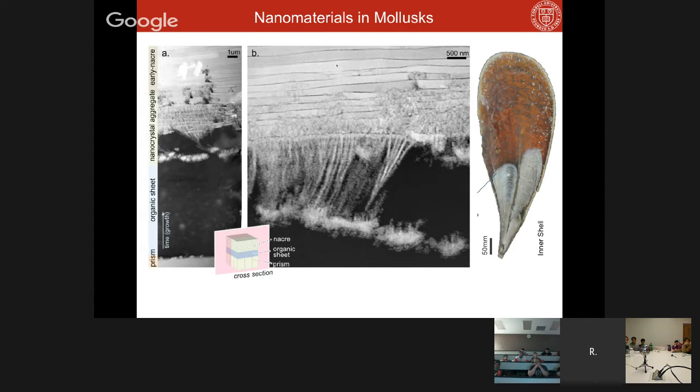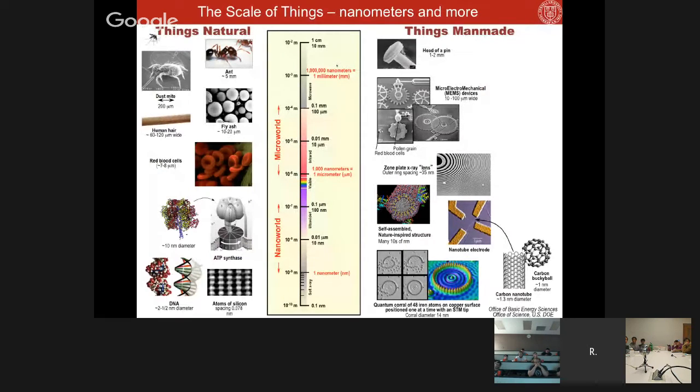So the point here is just to say that things exist at all scales, both natural and man-made. We have this continuum of scale, and what I'm interested in is the nano world down to the atomic, both in the natural and man-made world. There is a demarcation point that I think separates the micro world from the nano world, for me at least as a characterization person, and that's what's happening here at the visible light spectrum.